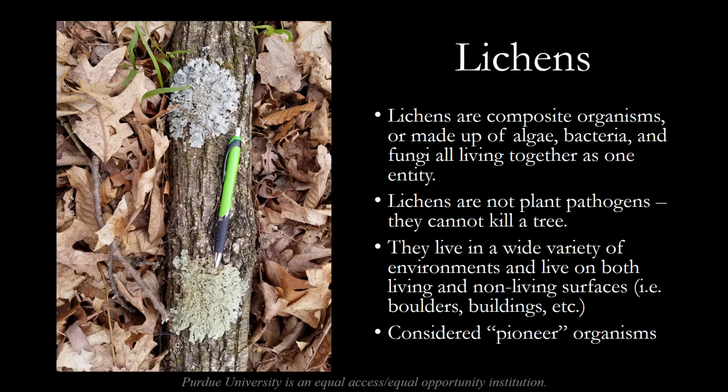Here's an oddball for you. This new organism is called a lichen. You may have seen lichens growing on trees in your home landscape in the past. Lichens are composite organisms, which means that they're made up of algae, bacteria, and fungi that are all living together as one organism. Lichens are not plant pathogens, so they can't kill trees.